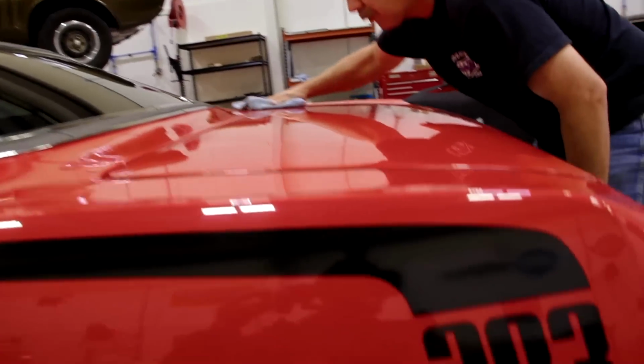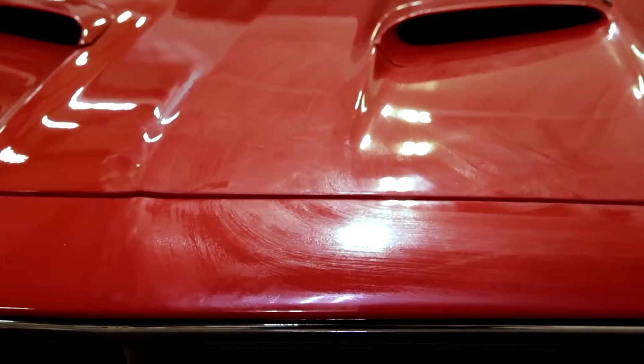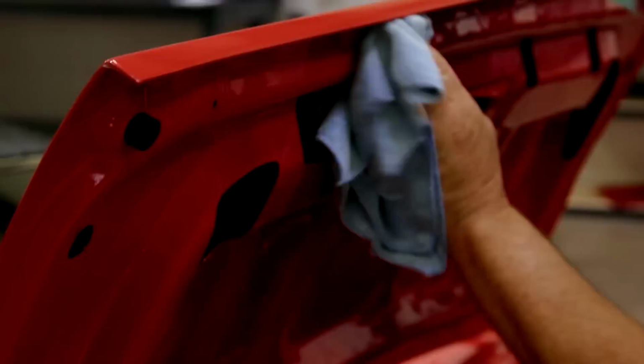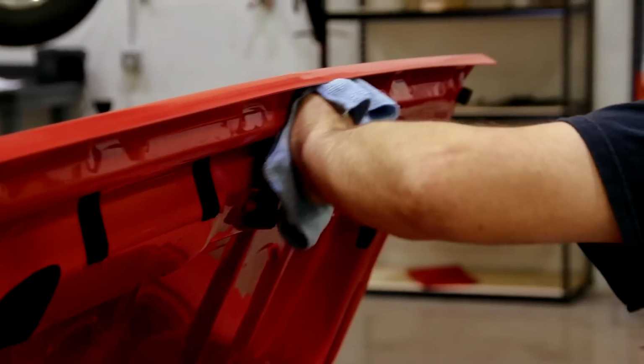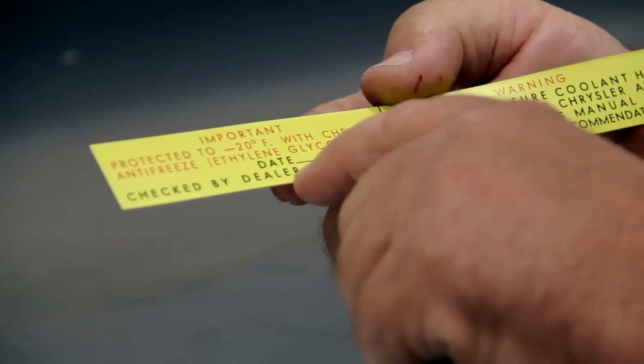So our little 70 Cuda is just about finished. We have all of the car complete except for the final detail stages. That's what Royal and I are getting ready to do now. That's the waxing, the detailing, getting compound out of the jambs, wiping under the hood. We install all of the OEM decals back on it. After that, we're literally ready for Mark and Elena to show up and pick up the car.